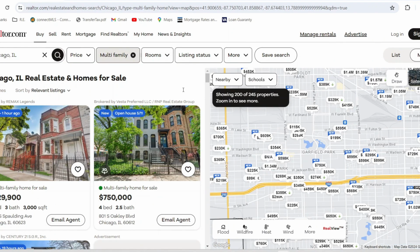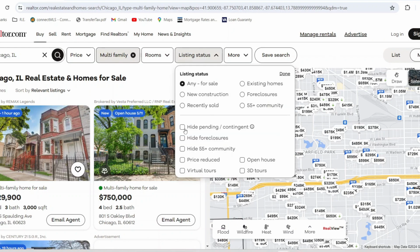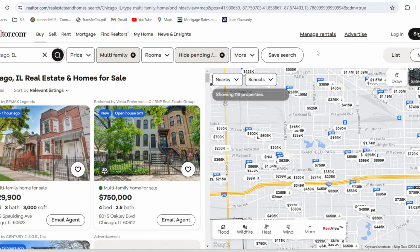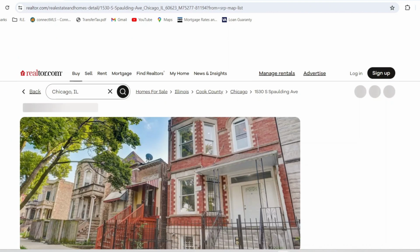Here's a tip for anyone searching homes on these websites. Anything that shows pending or contingent means that the seller has already accepted an offer, so we don't want to look at those. Make sure you go to listing status and go to hide pending contingent. That way we can filter those out and we can see homes that are actually for sale. So let's see what we can find, and let's take a look at this multifamily property.